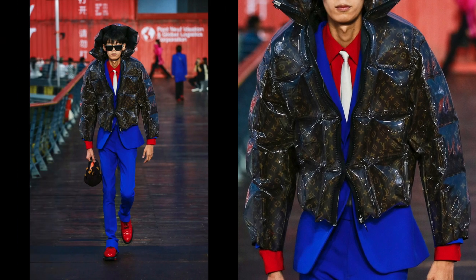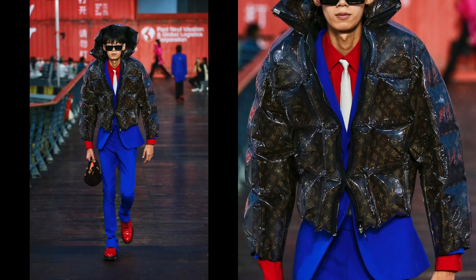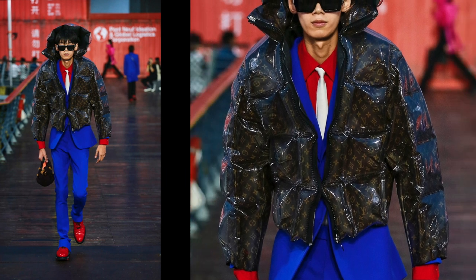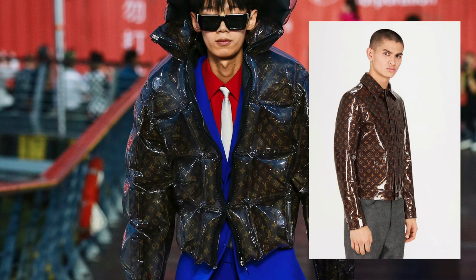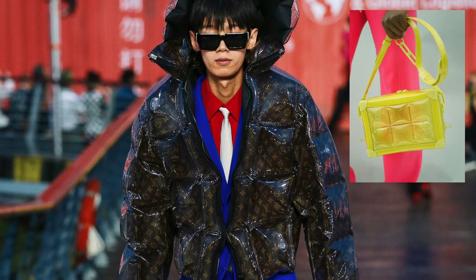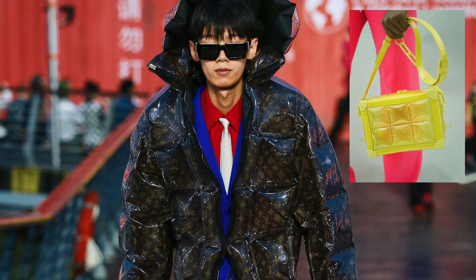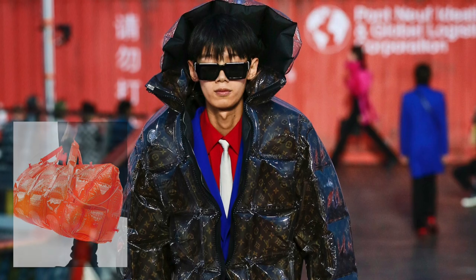This first selected look is actually the third look. It's an interesting style. It's an inflatable jacket. It reminds me of monogram glaze from Kim Jones's last collection. There were actually some bags in this inflatable material, but I didn't see them on the runway, but they were teased on Louis Vuitton's Instagram feed.